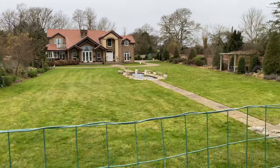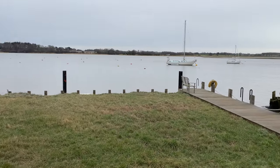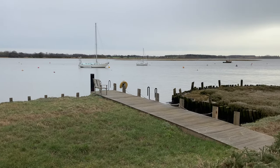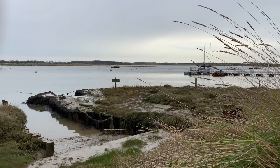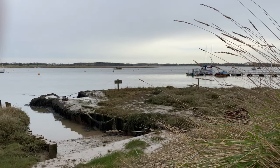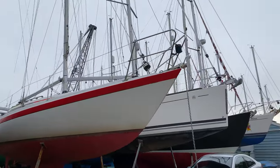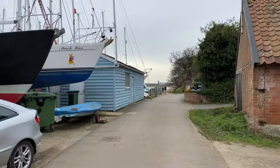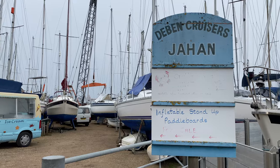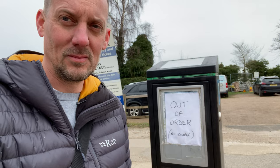Nice little water feature in the garden. And not a bad view either. Free parking too, extra bonus.